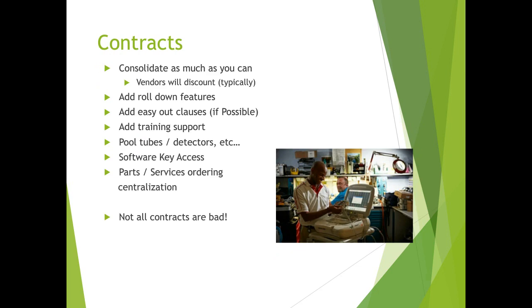Contracts, as we said, some of the things we want to look at with the contracts is consolidate as much as you can. As I mentioned, the vendors will discount typically. Not all will, but a lot of them will. Adding your roll-down features, as we had mentioned, adding easy-out clauses. Some vendors will do it. Some will not, as we all have probably experienced. But the worst thing they can say is no. So you keep trying, you keep poking. Eventually they're going to say yes. You hope anyway.